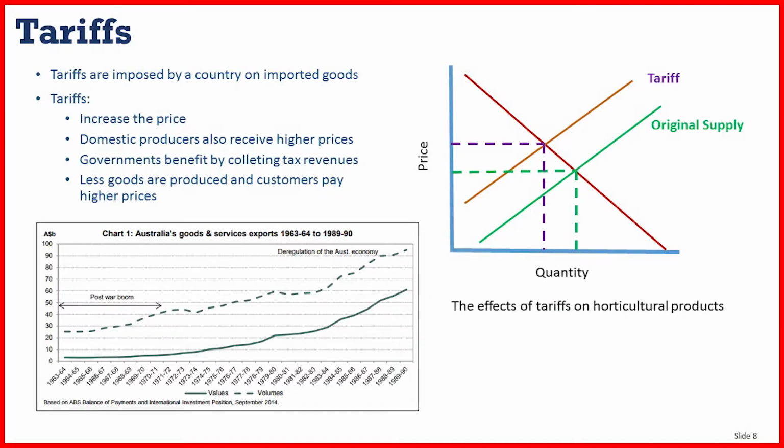Tariffs are imposed by a country on imported goods to protect its economy and ensure the welfare of its citizens. However, tariffs increase the price of goods sold within a country. Domestic producers also receive higher domestic prices. Governments benefit by collecting tax revenues. However, fewer goods are produced and customers pay higher prices.